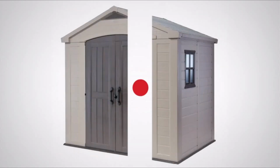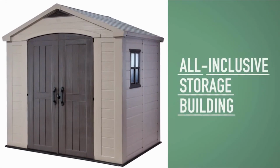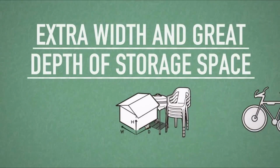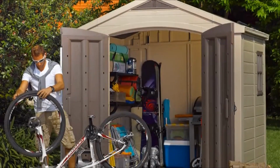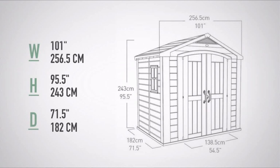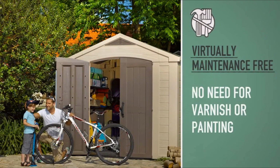On number 2, Keter Factor 8x6 Large Resin. The Keter Factor 8x6 Large Resin Outdoor Shed is a storage solution for patio furniture, lawnmowers, and bikes. It has a taupe/brown color and received an Amazon rating of 4.1 based on 521 ratings, although 107 reviews were deleted. The adjusted rating is 3.8 from 231 remaining reviews.